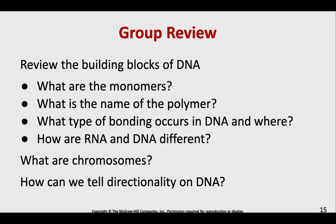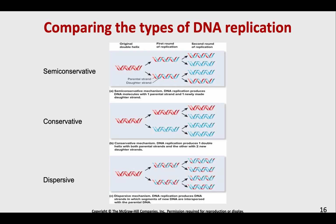And then finally, when we talk about the directionality of DNA, how do we typically talk about it? I saw hand gestures. 5 to 3, yes, 5' to 3'. That's typically how we talk about it. And where do we get those numbers from? The numbering system of the carbons on that pentose sugar. Yes. Speaking of directionality, is the type of DNA we're talking about right-handed or left-handed? Right-handed, yes. Any questions?